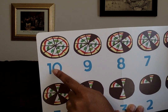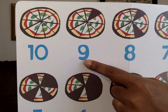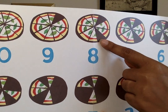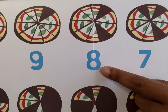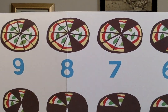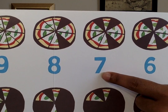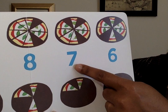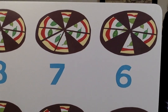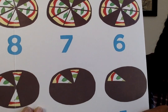Ten slices of pizza. Someone ate one, which leaves 9 slices of pizza. A second slice was eaten and left 8 slices of pizza. 3 slices of pizza have been eaten, and that leaves 7 slices of pizza. 4 slices of pizza have been eaten, and that leaves 6 slices of pizza.